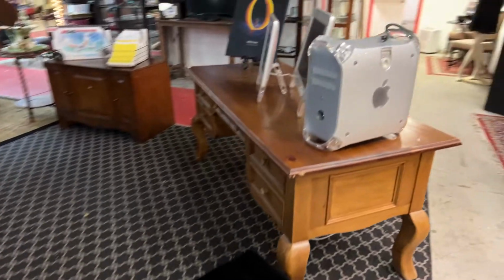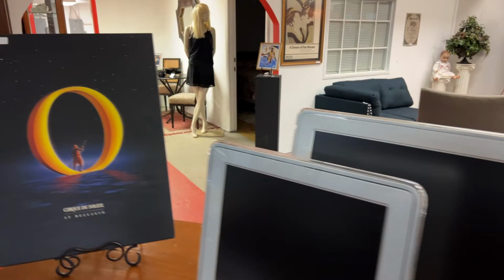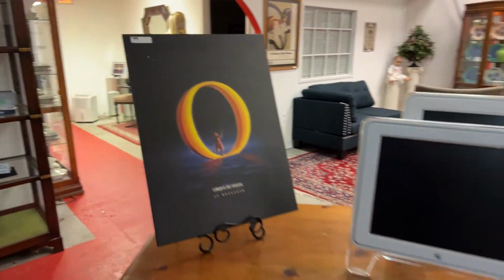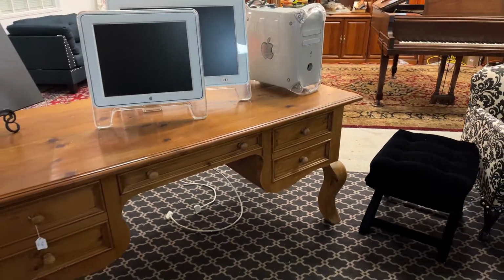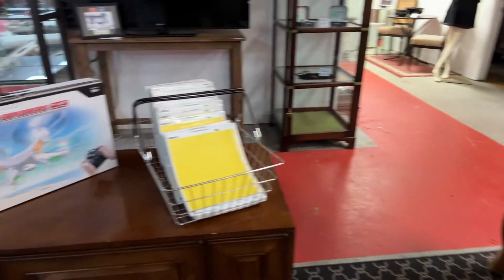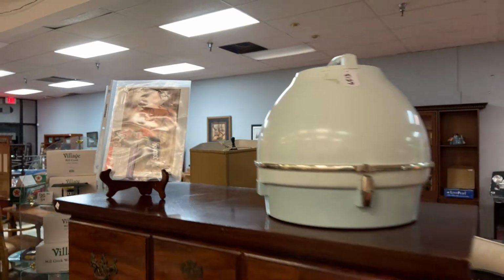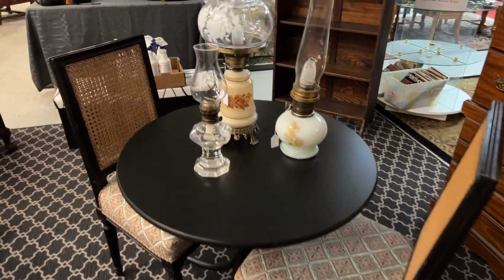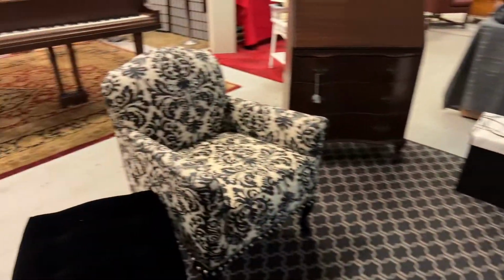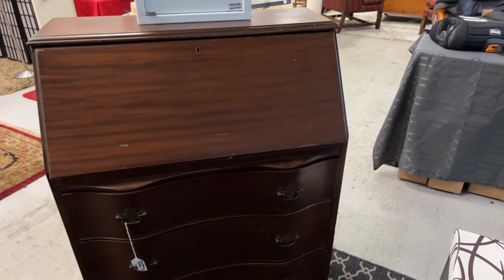And pull back, we have an iMac, really cool. And we have some Mac screens. We have Cirque du Soleil, oh yeah. We have the desk, really nice, a gorgeous executive desk. And bringing it around here, we already got that. And the old hair dryer and more sports memorabilia, cool stuff. Tall boy dresser set. We got a table and two nice little breakfast nook sets, some oil lamps, some really cool chairs and velvet things, and a really nice secretary desk.